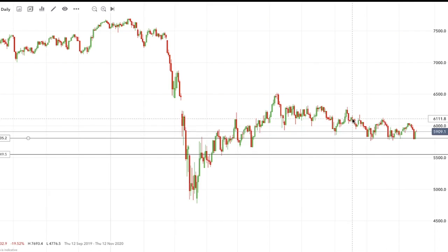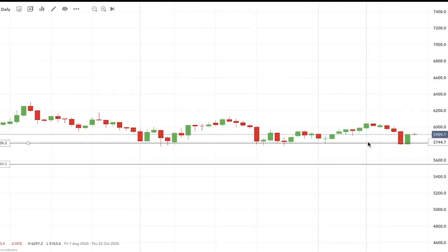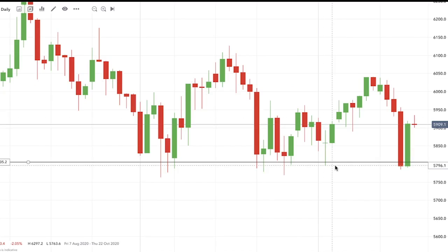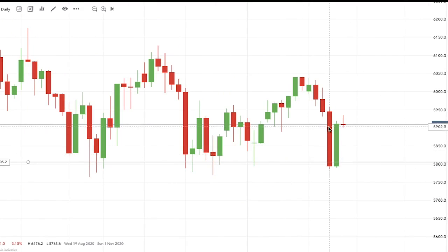Now, of course, a lot of the amateur traders or the retail market will already be long, and they'll be using this as a reason to put their stop loss around this level, because it's an obvious support level on the charts. So what we want to do is we really want to wait for the market to come down to this level and stop out the retail market, and then we want to get long.